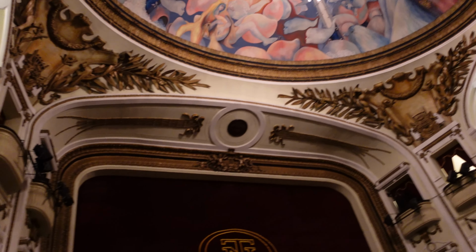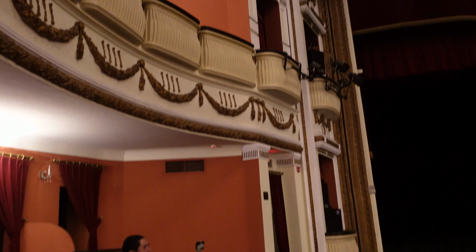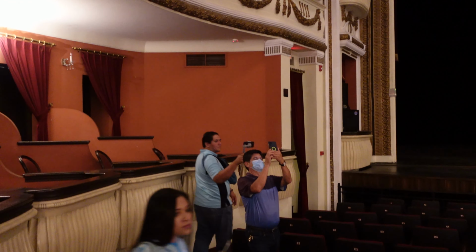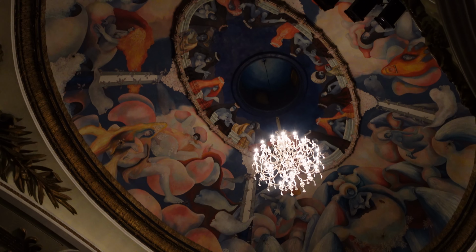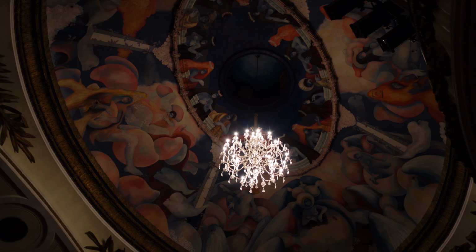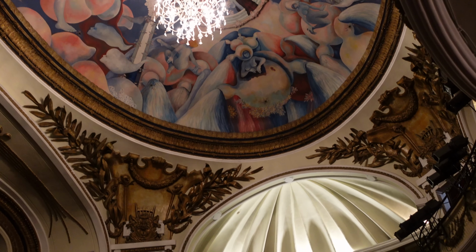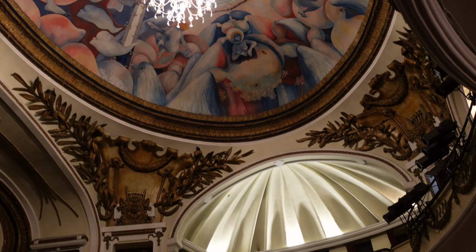Today, the 650-seat theater remains the heart of the Salvadorian performing arts, hosting an ever-changing schedule of classical concerts, ballet, theater, folk music performance, and art workshops. It was such an honor to view this theater and be in the presence of so much history. So I hope that all of you enjoy the next little bit.